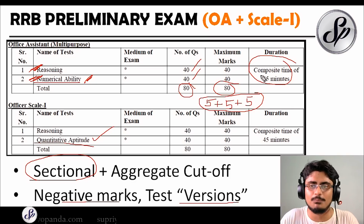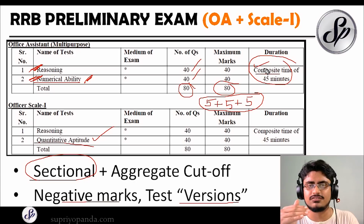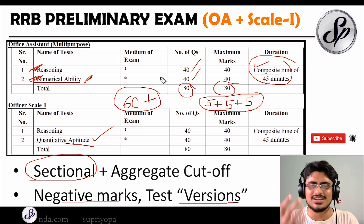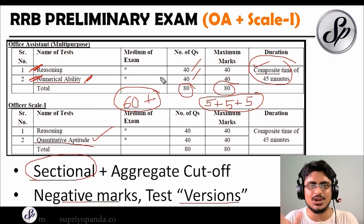Remember, you have a composite time, and the composite time is given to you for a reason. It means that you have to maximize your attempts. Many people are going to attempt a lot of marks. If you talk about attempts, usually 60 plus is considered a good attempt. But it will of course depend on the paper, and we cannot say that if I have scored 60 then I will be in. No, we cannot say that, but 60 plus is usually seen as a good attempt, and sometimes it can range in the 65 to 70 range, or it can go down to the 50s as well.